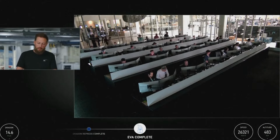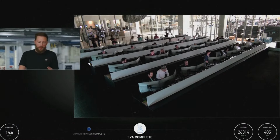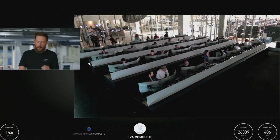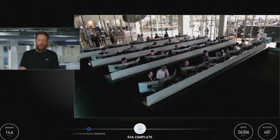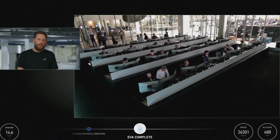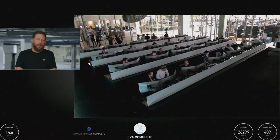And I'll say it again because all the stat heads out there, I know you guys are tracking, our official start time was 3:12 a.m. Pacific, and our official end was at 4:58 a.m. Pacific. That was 1 hour and 46 minutes of spacewalking time.